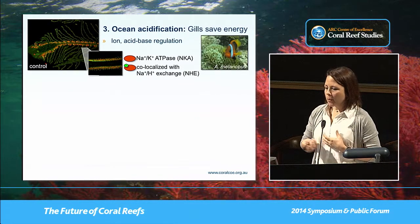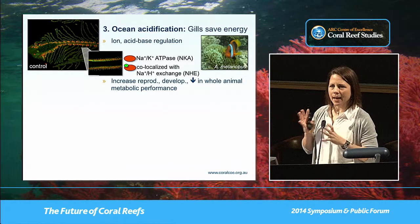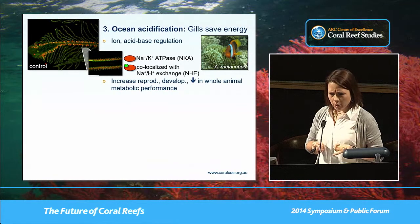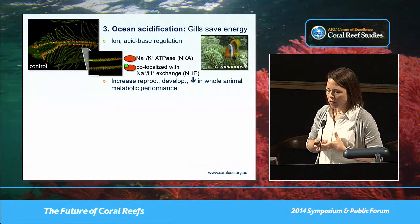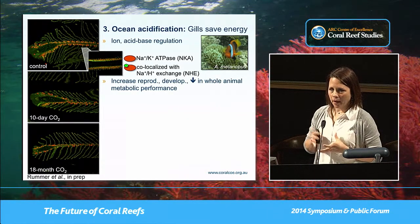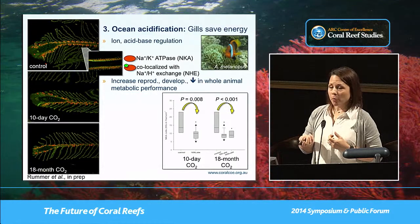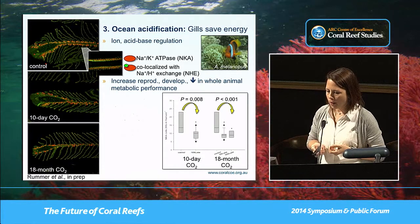So Amphiprion melanopus was exposed to elevated CO2, and a couple of interesting things came about. If this energy-saving idea is in mind, they increased reproduction and increased development of juveniles. And this is some really nice work that was done by Gabrielle Miller over the last couple of years. But there was a decrease in whole animal metabolic performance. What was really interesting is that at those gills, they were really down-regulating that extremely expensive ion transport system, the NKA. And that was after 10 days exposure, but then after 18 months exposure as well. So it's an acute response, but it's also prolonged.